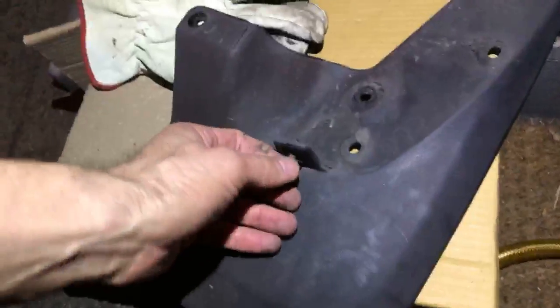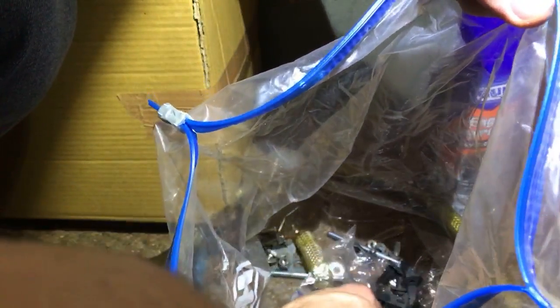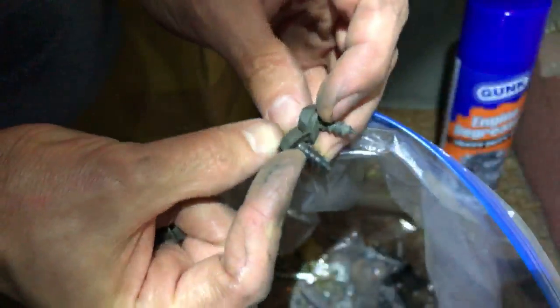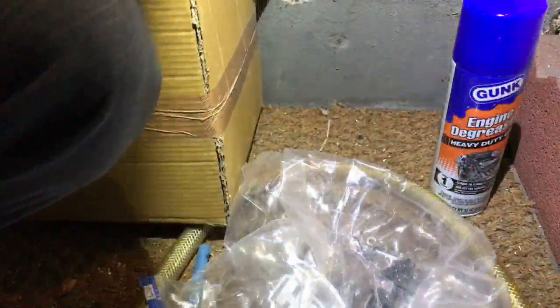Let me just see if this one's different than the other ones that I have. Let's see if it's different. No, it looks like... Oh, it is different. It's sharper. This one's sharper and this is flat. Let's see if they're all like that. Oh no, they're mixed. Okay, some are sharp and some are flat. So I'll just have to remember. So this is a sharp tip one. And then this is a flatter, more flat one. So okay, I'll have to go ahead and put that in there. Just want to make sure I'm not mixing different kinds of bolts in there. Okay, let's go back.